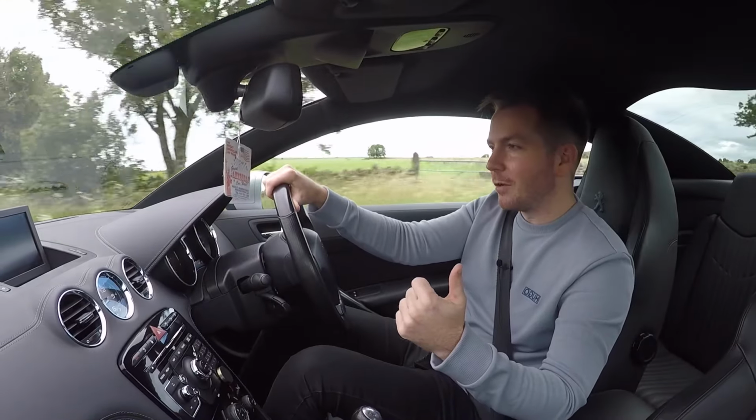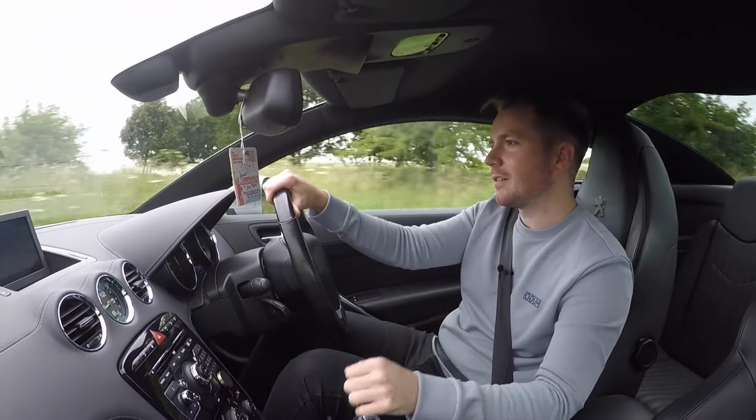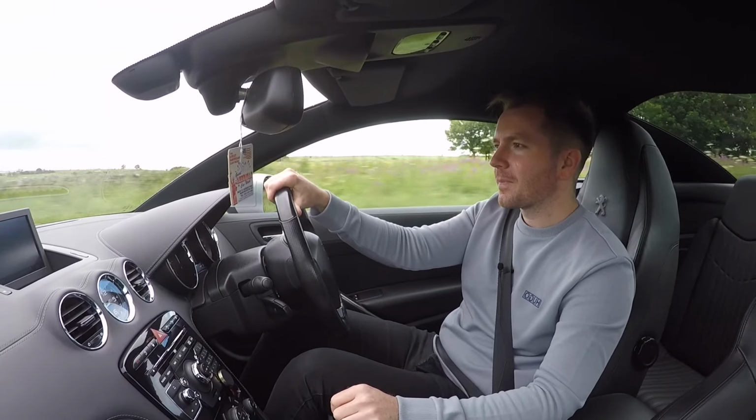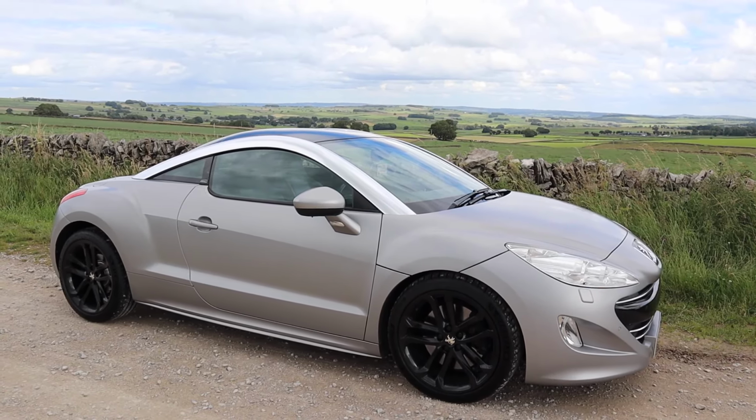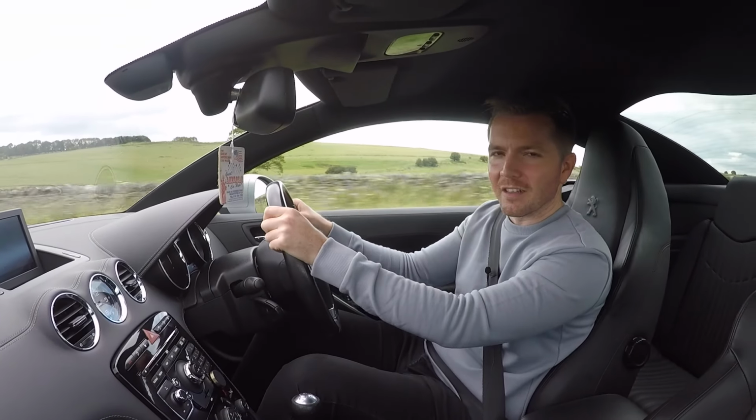Another thing to mention before I wrap this up, I think the RCZ will become a future classic. They were made in limited numbers, they were sold for a small number of years, they look great, drive great. I think they're all the ingredients needed for a future classic. Overall, it just doesn't feel very French. Perhaps that's the reason I like it so much.